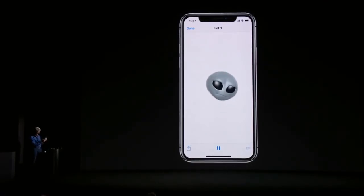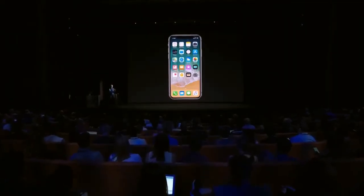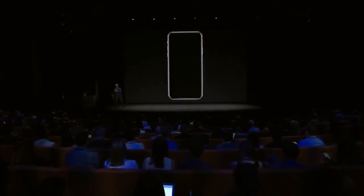Let's wrap this thing up. This is your first look at the new iPhone 10 and the amazing experience with the TrueDepth camera and Animoji. I think you're going to love it.